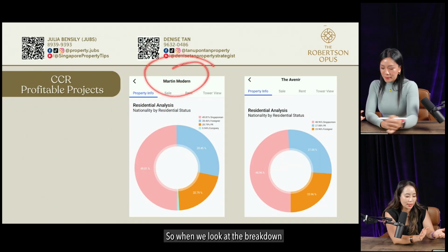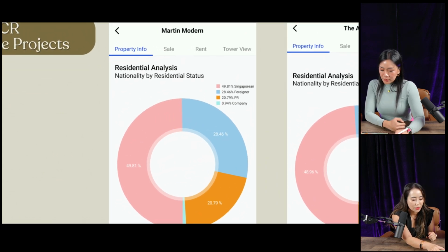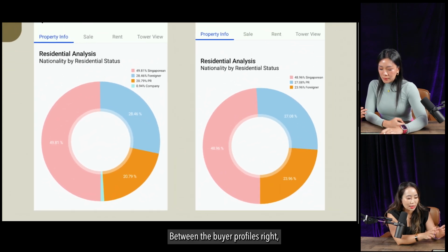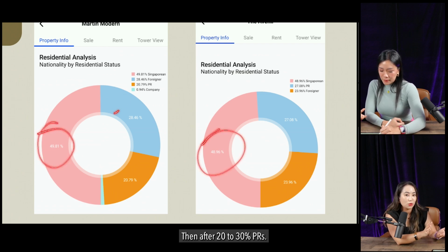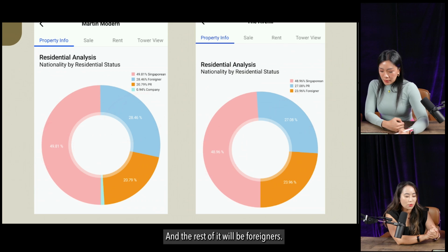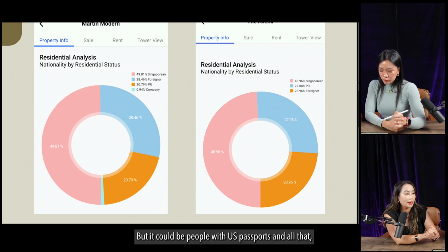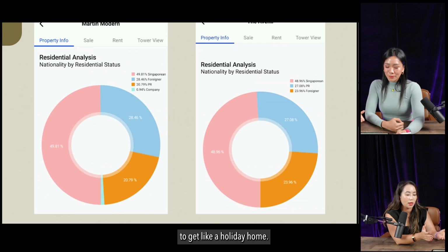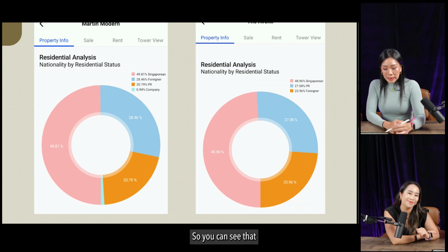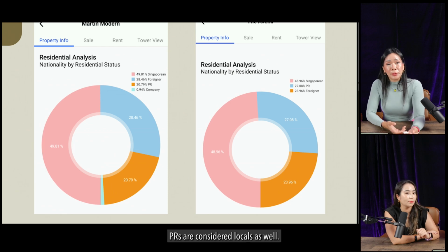So when we look at the breakdown between Martin Modern and the Avenir, actually what we notice is that it's very similar. Between the buyer profiles, largely it's about maybe 40 to 50% Singaporean, then after that 20 to 30% PRs, and the rest of it will be foreigners. So naturally there will still be foreigners that buy in, but it could be people with US passports and all that they need to pay the ABSD, or they could have just paid the ABSD to get like a holiday home. So you can see that majority of the ownership are local ownership. PRs are considered locals as well.